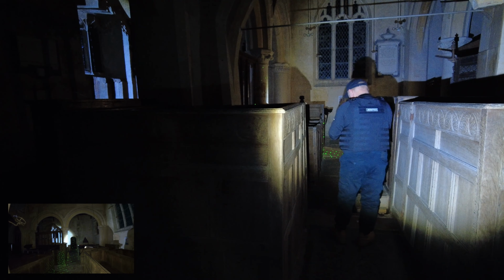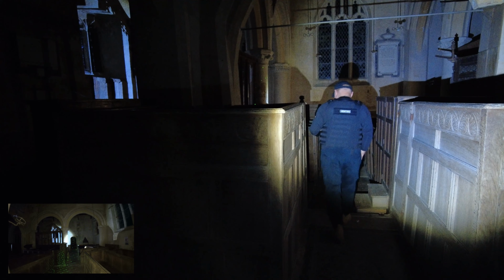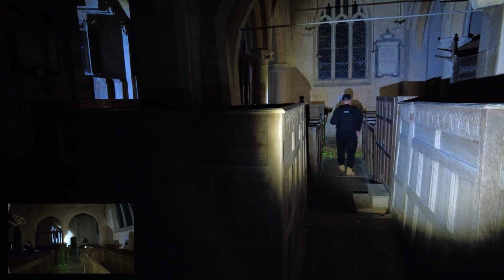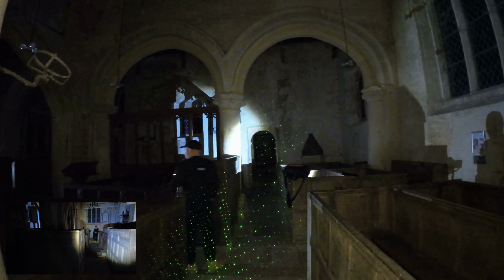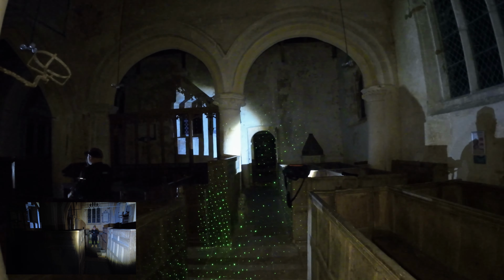Okay, Spirit, come on, please. Move forward, please. Come and talk to me. Come and show me that you're here, please. Come and communicate with me. Where am I? Where are you? Do you not know where you are? Do you not see the environment that you're in? Surely you must know that you're in this historic church. What can you tell me about yourself, please? What can you communicate to me with? Anything you could do would be great.